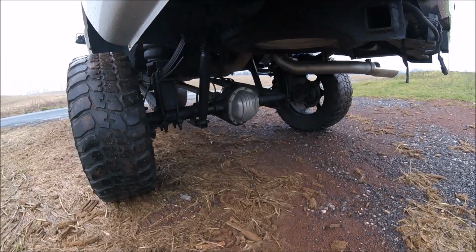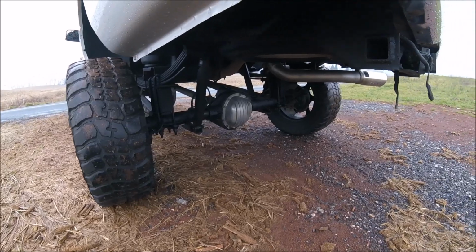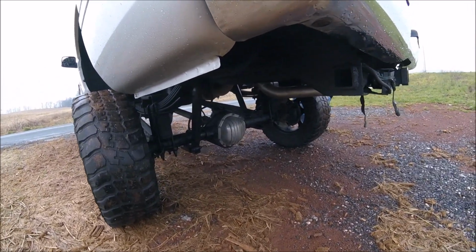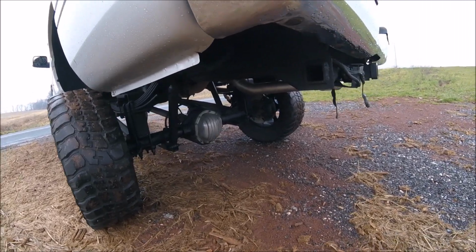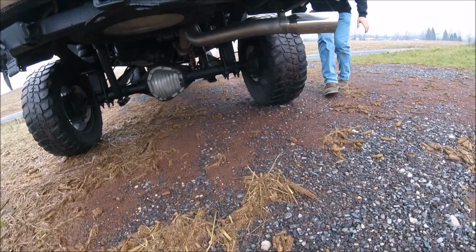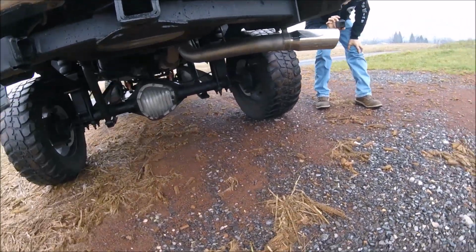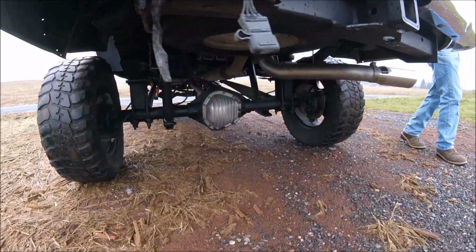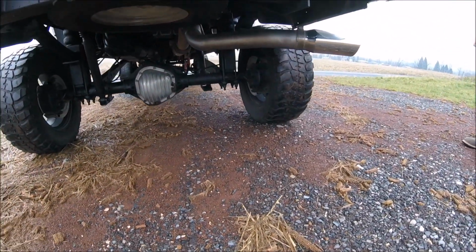Differentials look awesome. Like I said, you look around anywhere, there's no speck of rust. If there's any type of rust, you can scrape it off with your hand, if anything. There's nothing really cosmetically wrong with the truck. There's a few chips of paint here and there, but for being how old this truck is, you would expect something like that to be happening.